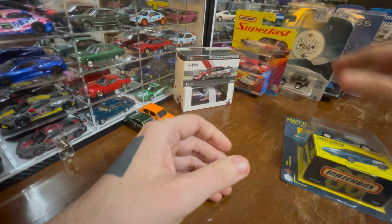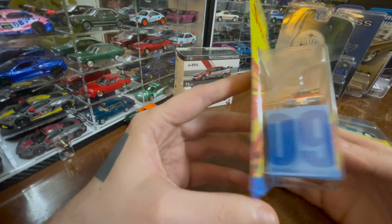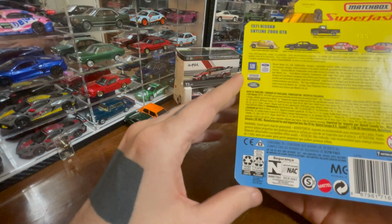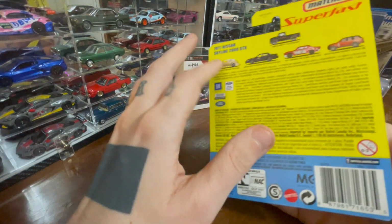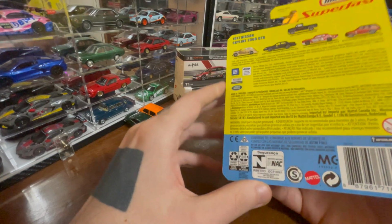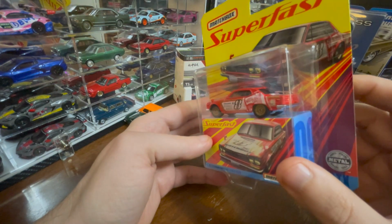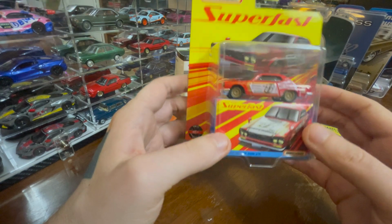However, I believe these Superfasts are also limited to 20. This one's numbered number 9. And they come out in sets of 5 at a time. Boxes, I guess, or cases of 5. So that brings it up to 40, because these also have rubber wheels and are premium, although I think they're less premium. I don't know.